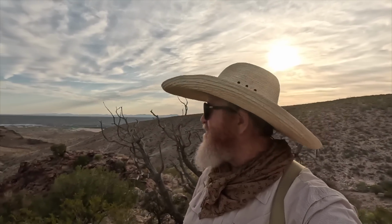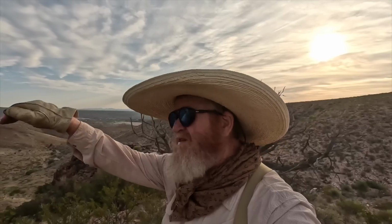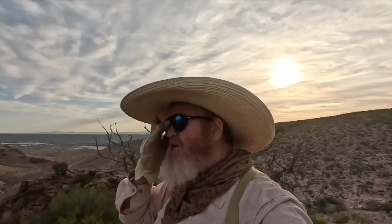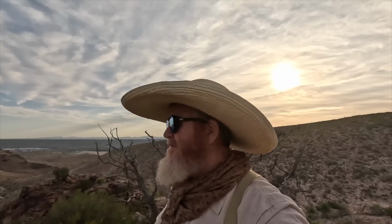It would make sense to me that if I was an outlaw and the main road was down there and I was cutting across country heading to Lincoln or Fort Sumner, I don't know why he would go to the fort down here. It's called Fort Selden. If you're an outlaw, you don't want to go where the cavalry is.